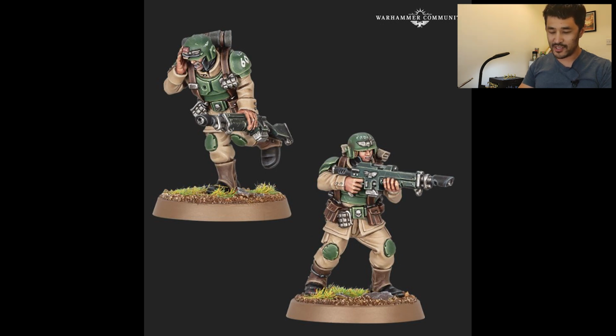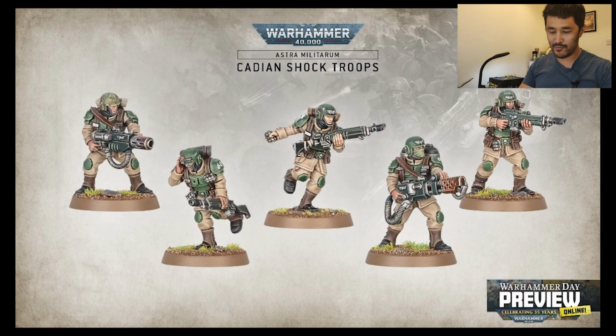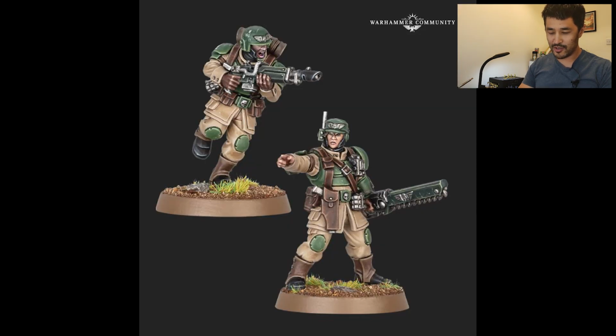The box set contains 20 infantry models, being 2 squads of 10, and they discussed how with the new rules, you can either have a heavy weapon team within the 10-man squad, or multiple special weapons, to which you get all the options included, which is going to be really cool.